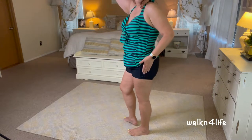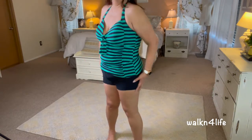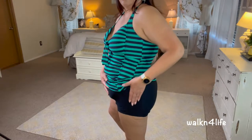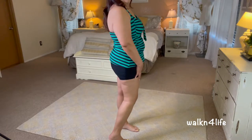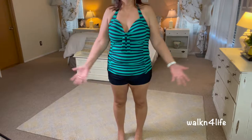I cannot believe it. I can't believe that I fit into something like this. I don't know if you could see the ruching right here. Yep, I can't believe it. I just can't believe it. I wish I didn't have so much cellulite, but it is what it is.